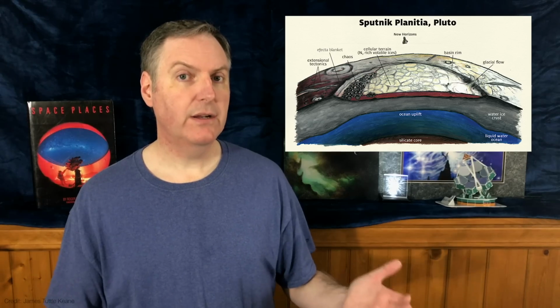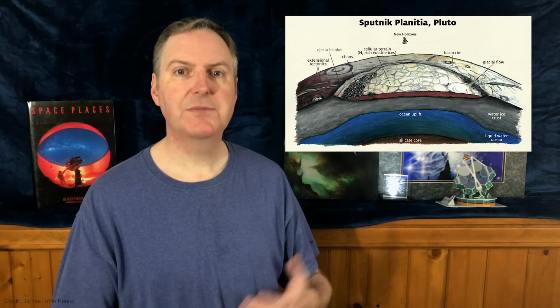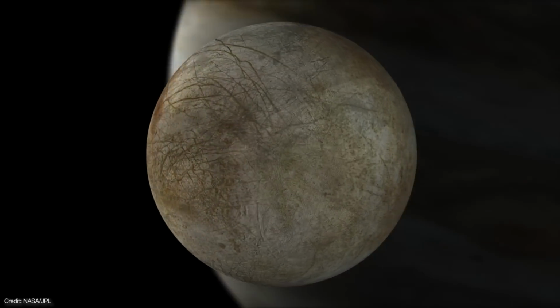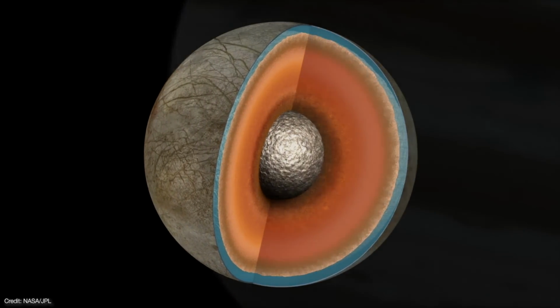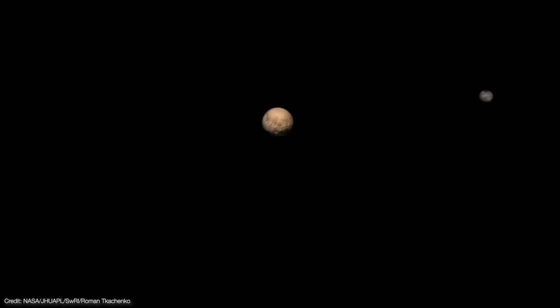That would create an ocean, but keeping it liquid for the last 4 billion years requires plenty of heat. Moons such as Europa, Titan, and Enceladus are warmed by tidal heating. As they orbit their host planets, tidal forces fluctuate, growing stronger, then weaker, then stronger again. This applies mechanical heat to their interiors. But Pluto is tidally locked to Charon, so there aren't any tidal fluctuations to continuously heat Pluto's interior.